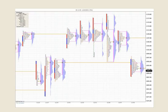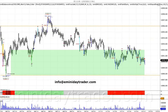We also like to take a look at the individual daily profiles, and that's what we're looking at here. So this is today's action, this is yesterday. The only difference with this profile that does not have the gray background is that it does not include the Globex or overnight session. As far as our individual trades were concerned today, when the market gapped down, we had an opportunity to get short.